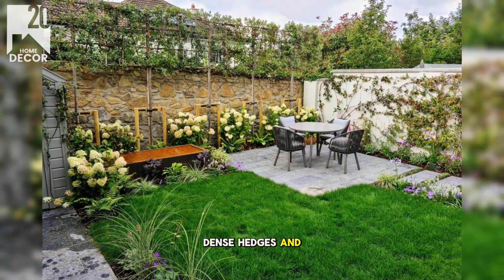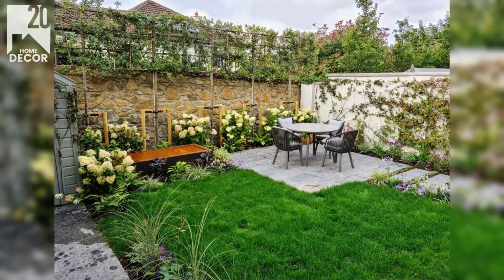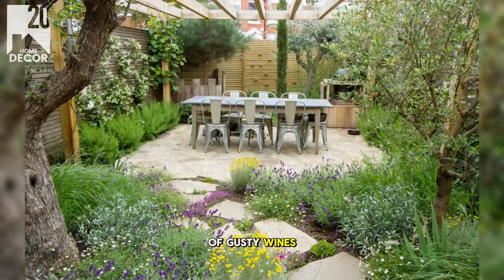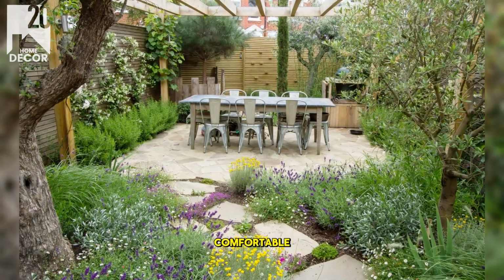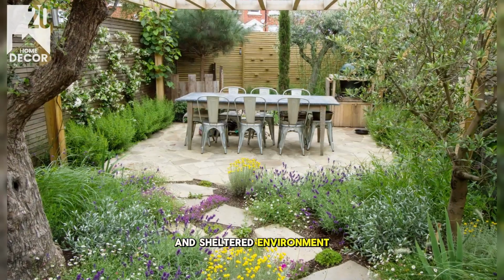Tall, dense hedges and trees create a cool, shaded retreat, perfect for hot summer days. They also act as natural windbreaks, reducing the impact of gusty winds and making your outdoor space more comfortable. With these plants, you can enjoy a more pleasant and sheltered environment all year round.